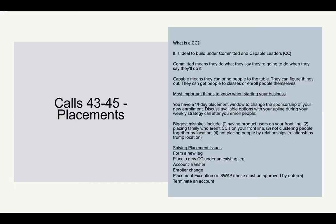Capable, I believe everyone is capable, but it means that they can bring people to the table. You can be capable, I think, if you're committed and consistent. Capable people can figure things out. They can get people to classes. They can enroll people themselves. Being committed and capable are critical to being successful in this business. And honestly, you guys, to being successful at anything you want to be successful at.